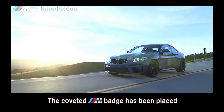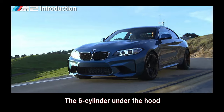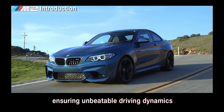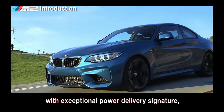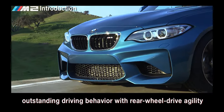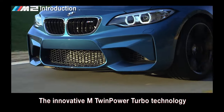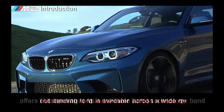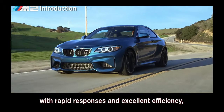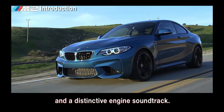The coveted M badge has been placed on the all-new 2016 BMW M2. The six-cylinder under the hood is in keeping with the finest M tradition, ensuring unbeatable driving dynamics with exceptional power delivery, outstanding driving behavior with rear-wheel drive agility, and lightweight aluminum M Sport suspension. The innovative M twin-power turbo technology offers outstanding torque available across a wide rev band with rapid responses, excellent efficiency, and a distinctive engine soundtrack.